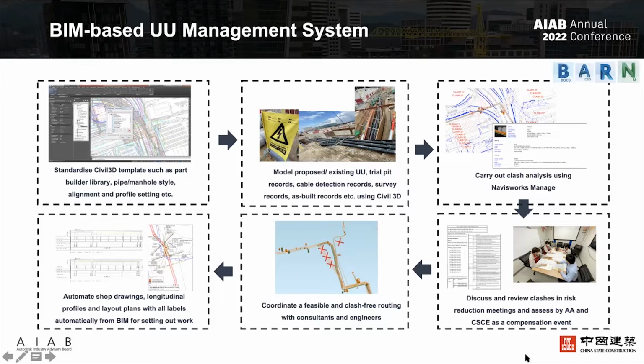First, we standardize the Civil 3D template, such as the part builder library, pipe and manhole style, and do the modeling based on different SB records, Sharpie records, cable detection records, in order to get a full picture of the existing condition for future coordination. After that, we carry out clash detection between the proposed UU and the existing UU database. So engineers, designers, and even clients will hold workshops to coordinate a feasible routing of the proposed underground utility. After getting a feasible or clash-free routing, all the setting out drawings and longitudinal profiles are automatically generated from our BIM model using Civil 3D.